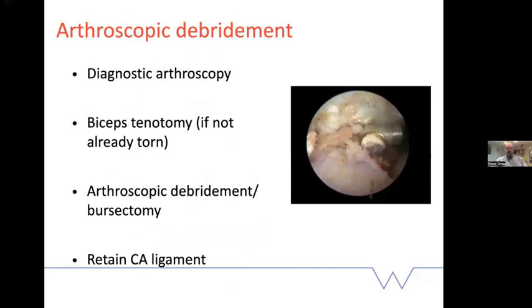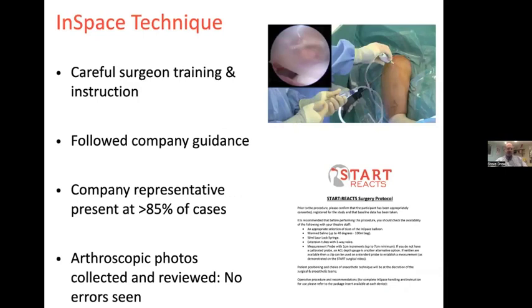Arthroscopic debridement then carried out bursectomy in line with the guidelines laid out by InSpace, but we retained the CA ligament. They could perform a subacromial smoothing if indicated, but the CA ligament was retained in all patients.